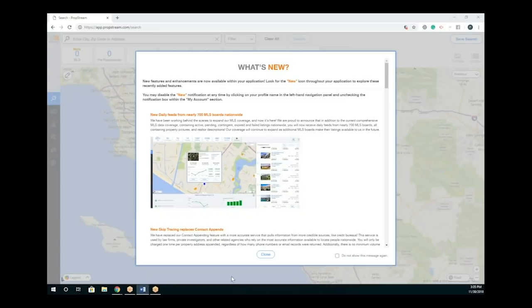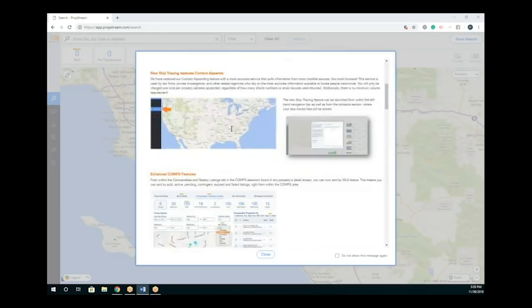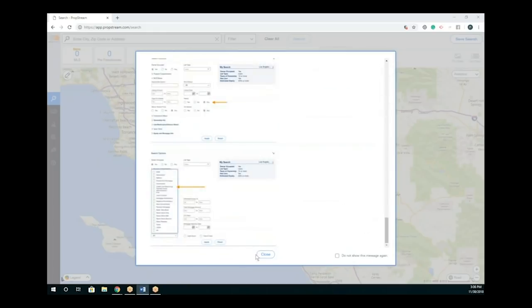So as you guys can see here, the first thing that you're going to see is this update pop-up now going forward. Anytime we do a new update and push it, you'll get this What's New pop-up. Feel free to read the details of the updates being applied. At the very bottom of the update pop-up, you'll be able to close down the notification, and you even have the ability to prevent it from populating the next time you log in.